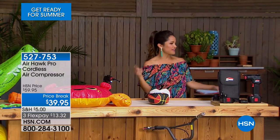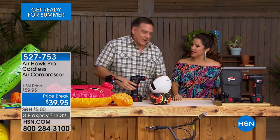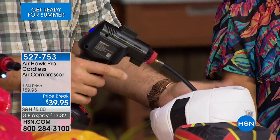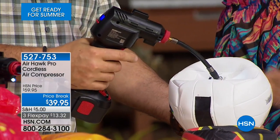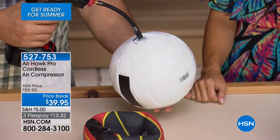Well, you know what I love about the idea of not having to babysit it too is I've had moments where I want to take a bike ride with the kids. Sure. And it's always flat when I want to ride the bike. Okay. And now they're waiting around in the hot sun. Squeezing the trigger on this guy. There we go. And notice how quickly it fills that ball up. And it just takes a couple of seconds to do.